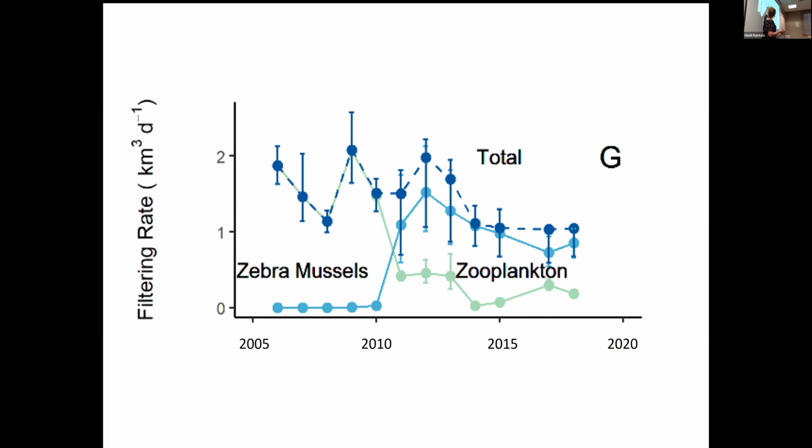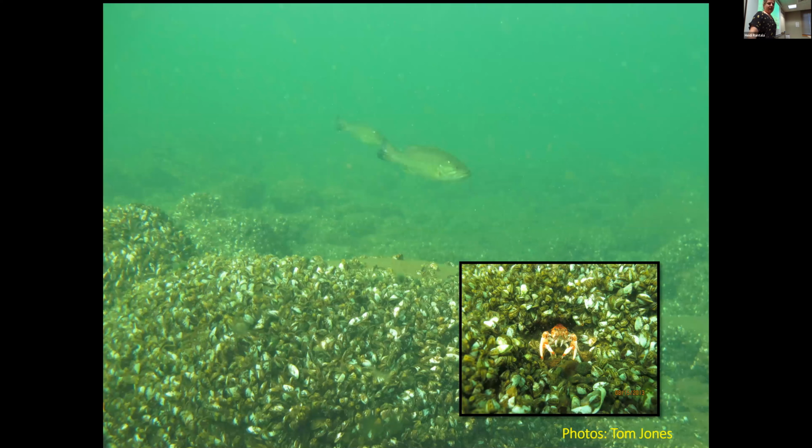And so total filtering in Lake Mille Lacs is shown in dark blue. Native zooplankton filtering rate is shown in green. And you can see that when their population crashed, their filtering rate crashed. And then zebra mussel filtering is in light blue here. And so basically, we've had a total replacement of function by those two groups. And the net result was very little change in water clarity.